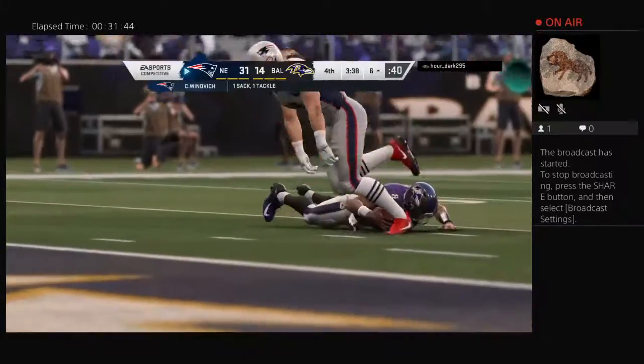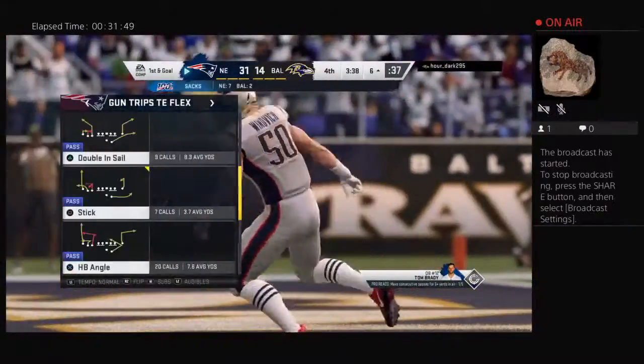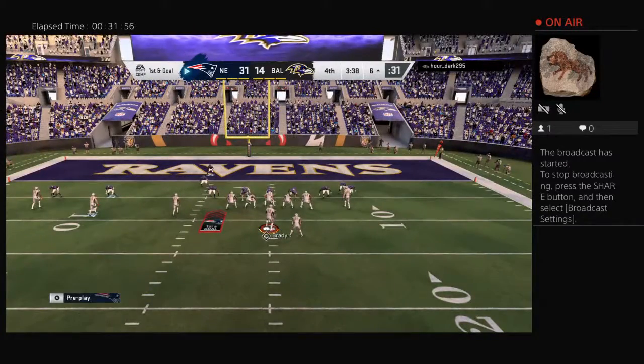And Jackson cannot get away, and he'll go down. John Harbaugh not afraid to go for it this time. Doesn't work out. And now, boy, the ball's going to go over on downs here inside the 10-yard line.